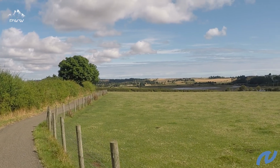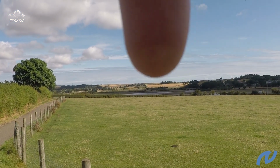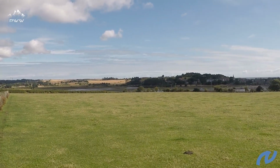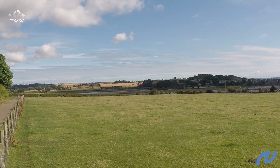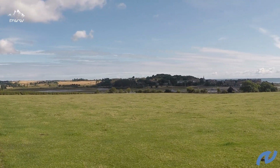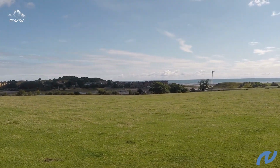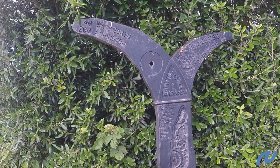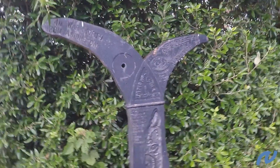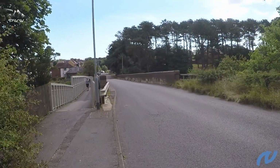So we can just see some cars just ahead of us around, somewhere around here. So that's going to be the road we're going to pick up. Cross the bridge, which is just around about here I think, and then into Alnmouth itself. We're coming to the bridge over the Aln.